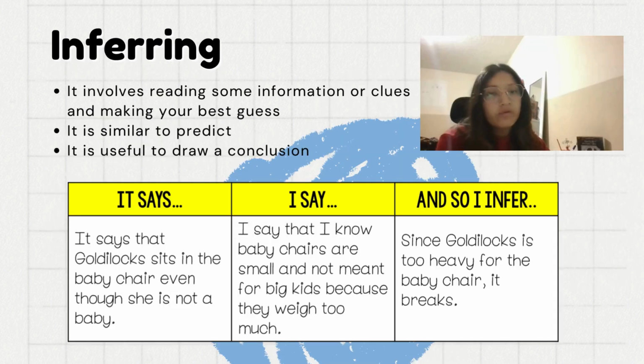So then we have inferring. It is a comprehensive strategy that involves reading some information and using clues to give you a deeper understanding of your reading. Also, you can make your best guess. Also, it is similar to predicting and it is useful to draw a conclusion.